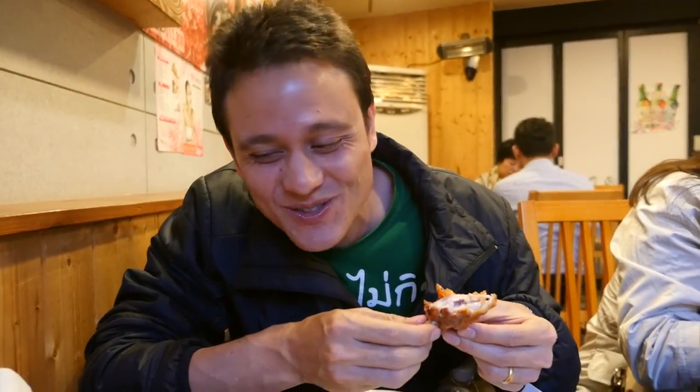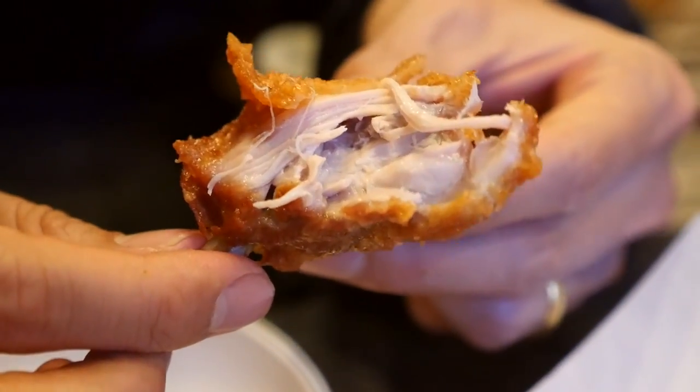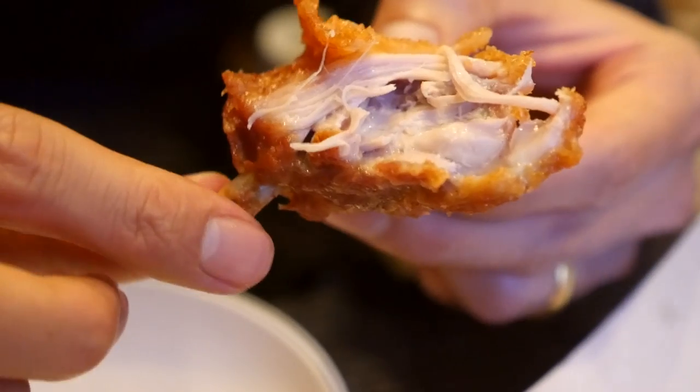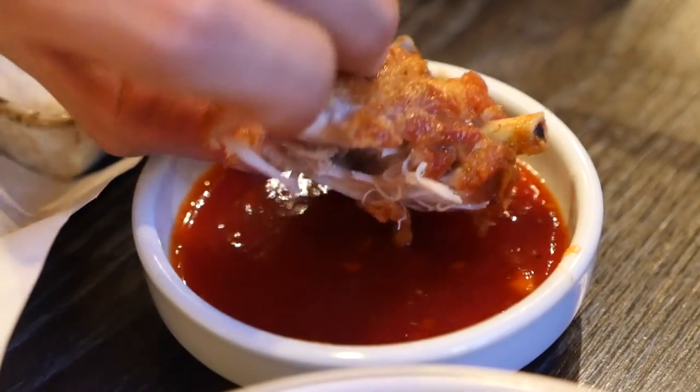Wow. That is unbelievably juicy. I'm just absolutely gushing with chicken juices. And then that skin on the top and that brown golden layer is so crispy. I love it just with that little bit of salt just to complement it.